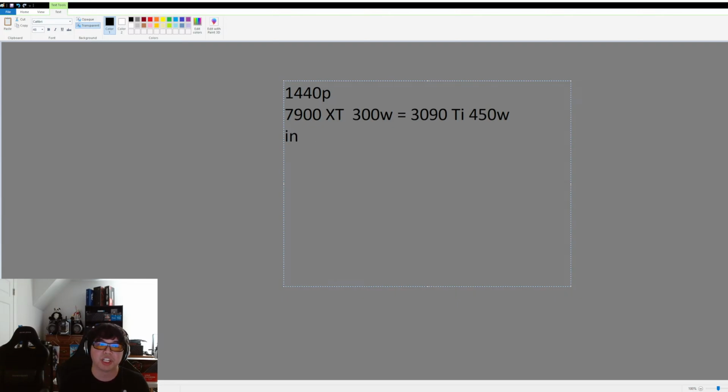In rasterization, okay, in RT, 7900 XT is equal to 3080 Ti. So there you go, this is the reason why this is ray tracing. Here's the thing you gotta remember. Instead of saying 3080 Ti, I'll say 3090, because 3080 Ti and 3090 are the exact same thing. The only difference is one of them has 12 gigabytes of RAM and the other one has 24.